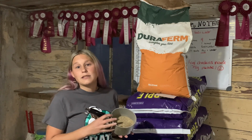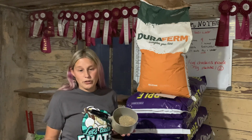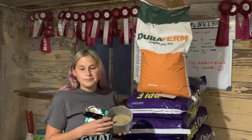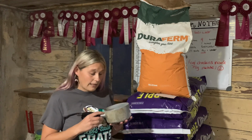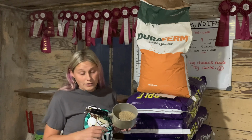You can always tell when something is missing in their diet or they need something extra. They will hit on this in the mineral feeders like crazy. It helps a lot with conception. It actually smells really good too, so I see why the goats like it.